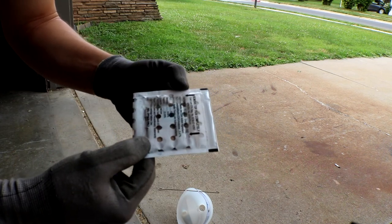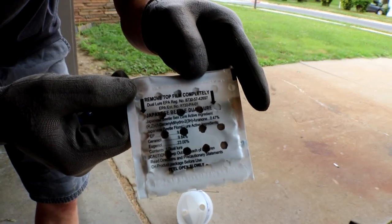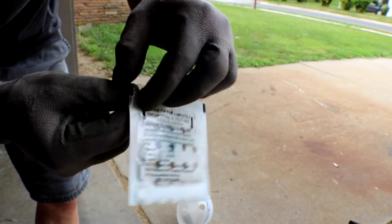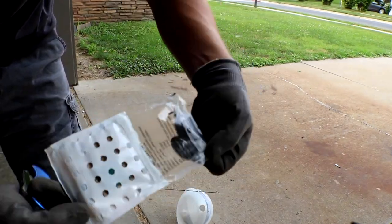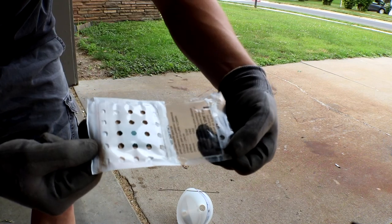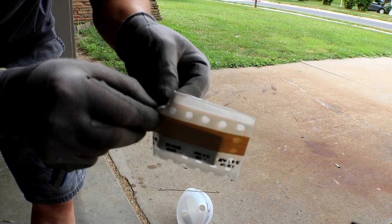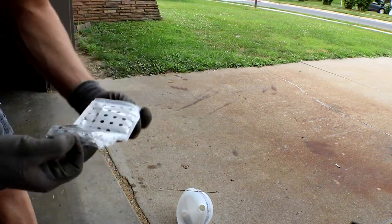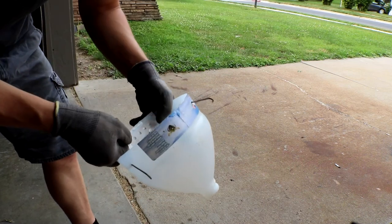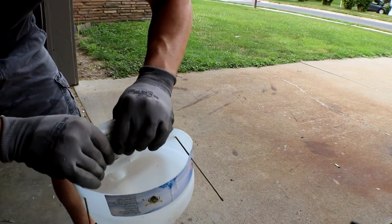This is what it looks like right here. Okay, so it says remove top film completely, and you just peel off the corner here. Kind of like that. I'm going to shove this whole thing inside of the plastic deal. There's also a sticky tape here on the back. I'm going to give it a try as well. Hopefully it sticks. If not, that's okay.